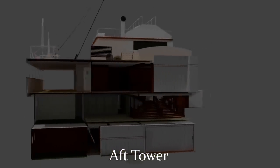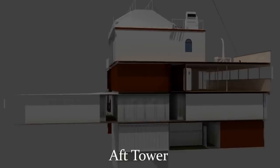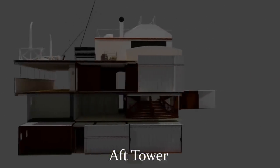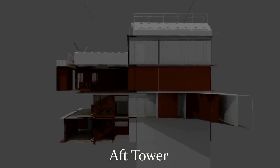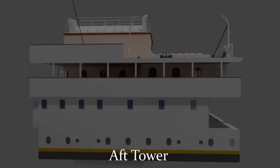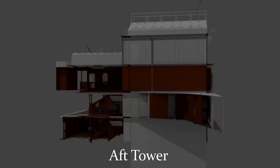The starboard side of the aft tower from the boat deck down to D deck all broke differently, so it's most likely that it was either pulverized during the breakup and is lying in the debris field, or possibly still attached to the aft tower. Without further scrutiny of the debris field, we can't be certain.